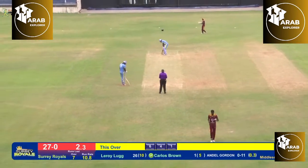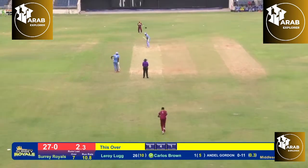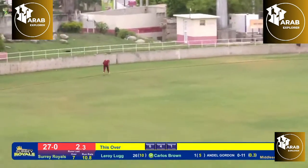Gone the bowler. None for 11 so far. Andel Gordon. A 6 and on. Over point, sweetly by Carlos Brown.